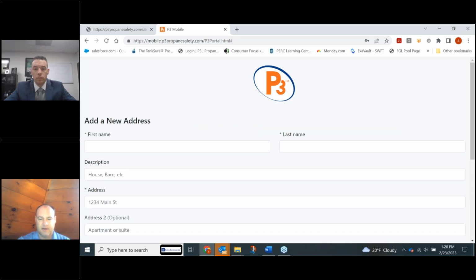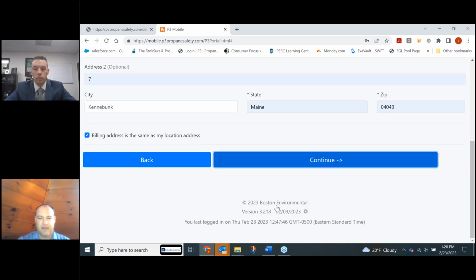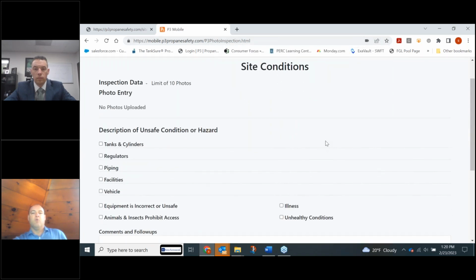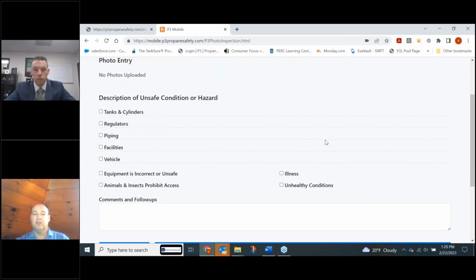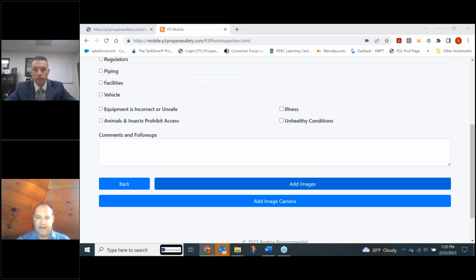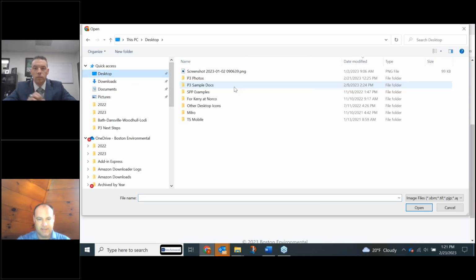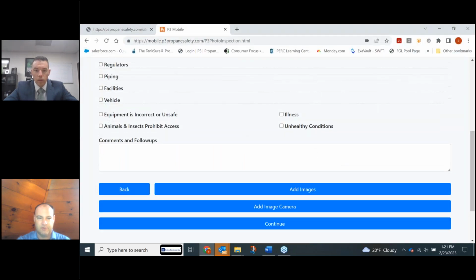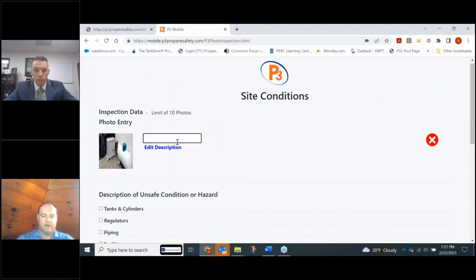plug in some information here and just kind of ultimately get to that page to show you what this looks like. So here we're giving the drivers the ability to send photos in along with narrowing down the detail of exactly what they're seeing. So they can add an image, and I'll just kind of show one example that I had sort of pulled out, one that's too close to a generator, because as we know, these things will happen, whether it's a homeowner or HVAC provider.